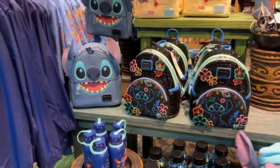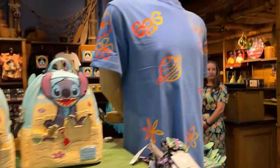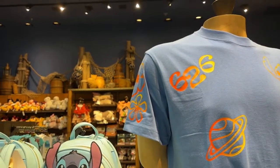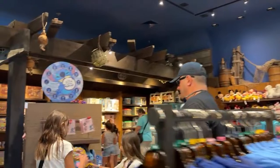And then you have the 3 different Stitch Loungeflies. Oh wait, you gotta show this. Now, for those who are Stitch fans, Lilo and Stitch fans, you know what 626 means? I hope you know what 626 means. If you do, drop it in the chat to show off a little bit, but it's kind of a key number for Mr. Stitch.